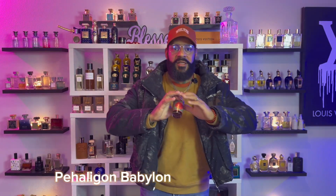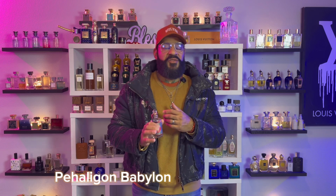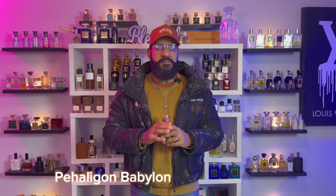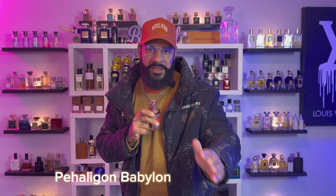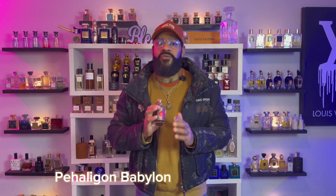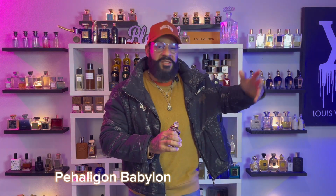At heart, this is creamy vanilla. It adds a sensual, sophisticated layer. It's balanced with a warmth of cedar wood that feels like there's some sandalwood. It settles down really smooth and it lingers. This really kind of sets a trail.